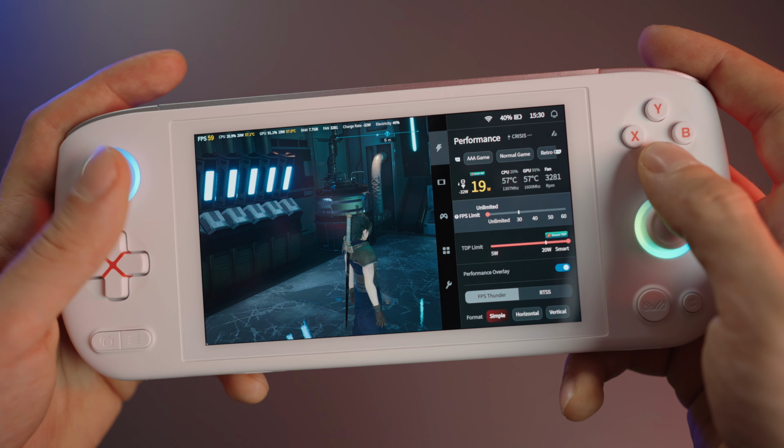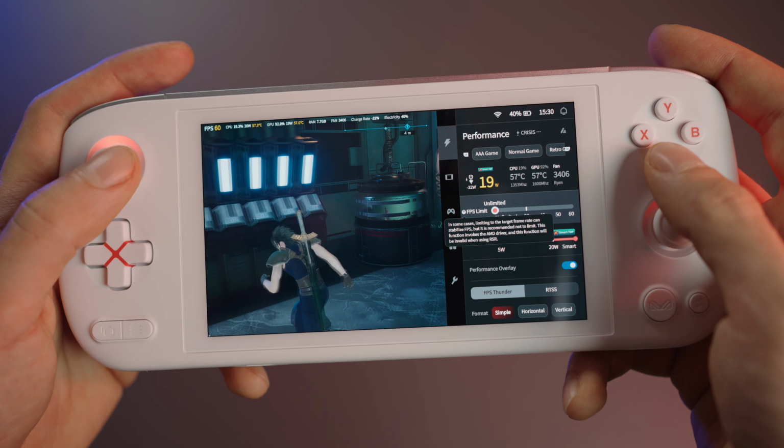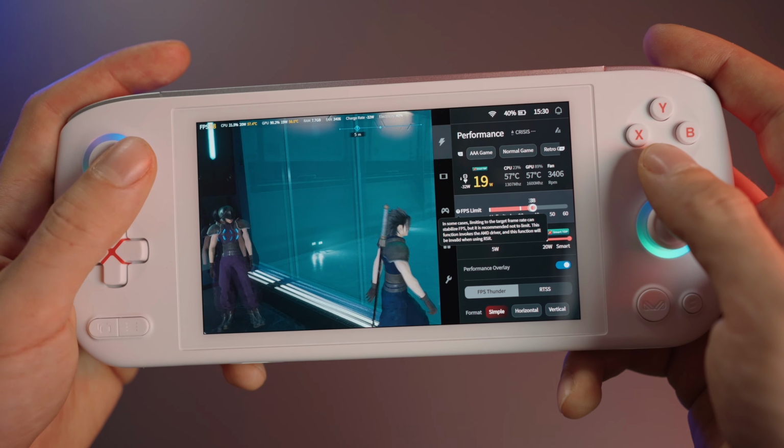Development on Airspace 2 has not ended yet, and there are a few slightly annoying bugs. For example, games register your input if you change anything in the quick overlay. So if you want to turn on the performance dashboard, your character in game might have moved a little. I've reported these issues and AYANEO assured me they are working on it. There's basically a new update every other day, so they are definitely working on it.